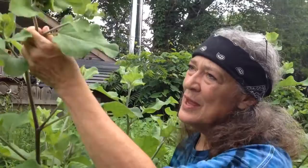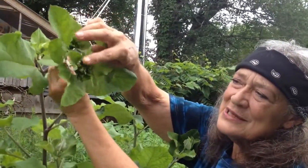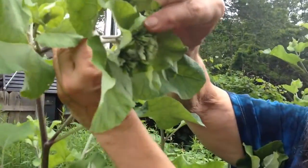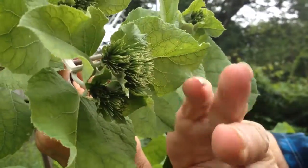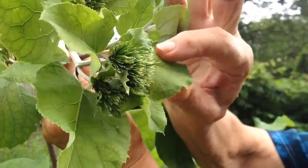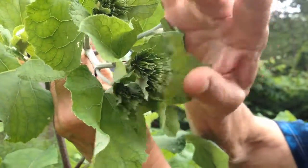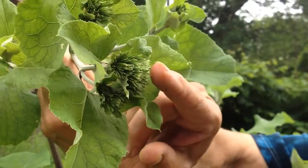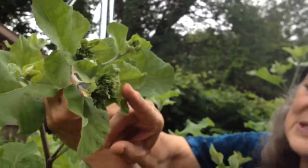Burdock, of course, makes burrs, doesn't it? Here we can see those burrs starting to form. Before it makes those burrs, it's going to flower. And it's going to have beautiful purple flowers like a thistle, which it's related to here. And then these little green burrs are going to turn brown, and they're going to stick in everything. Once the burrs have matured, there are seeds inside. And the seeds of the burdock are a fabulous remedy for improving the health of the hair and the scalp.